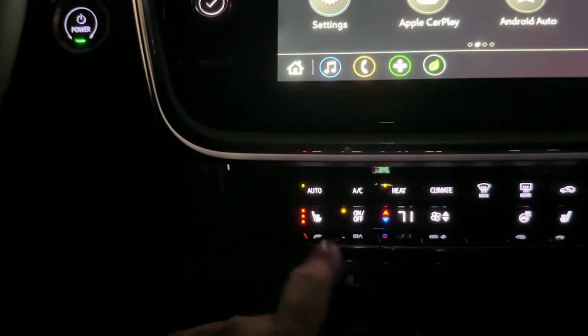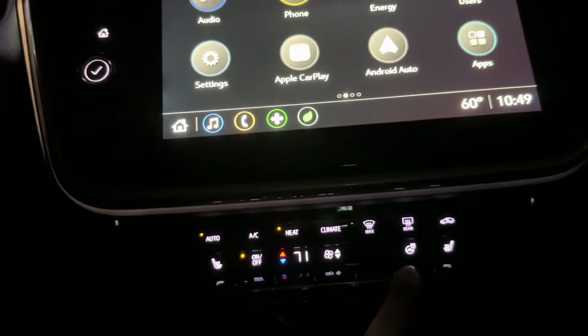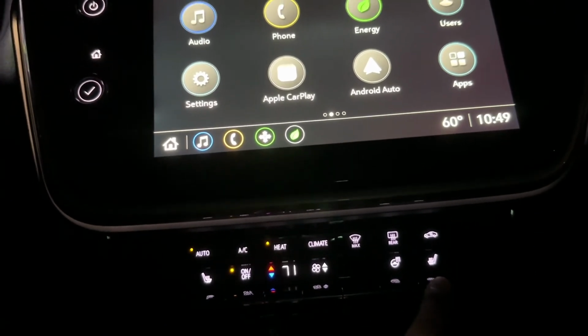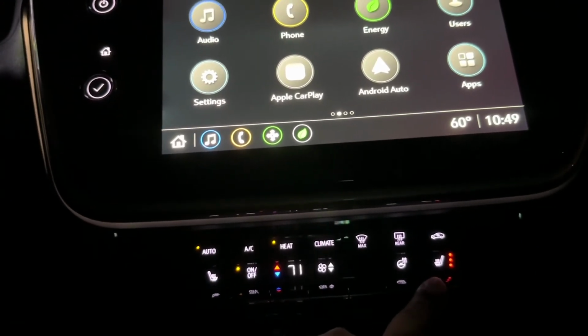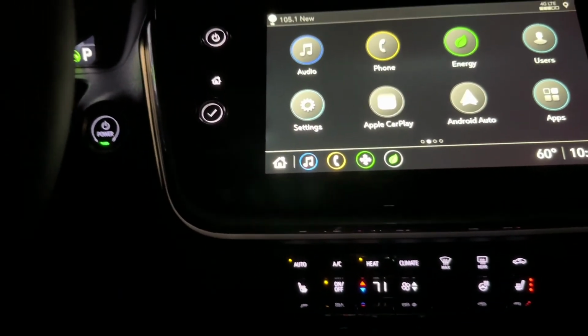On top of that, the good thing is you have heated seats here. So three controls for heated seats again. Then you have a heated steering wheel also. There's only one setting for it, and then you have your heated seat for the front passenger. There's no heated seat for the rear passenger, unfortunately.